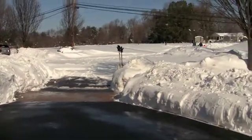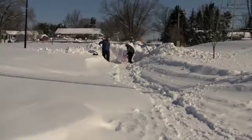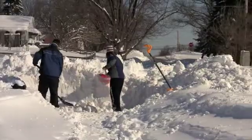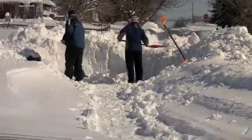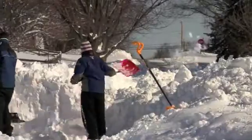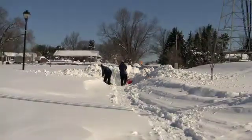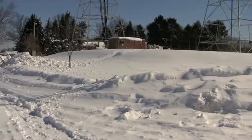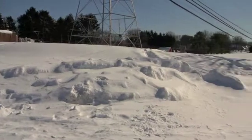Now let's go out here and see where that big old dump truck really blocked us in. The dump truck left us a 5-foot berm. I don't even think my 350 could jump it. Here's around the cul-de-sac.